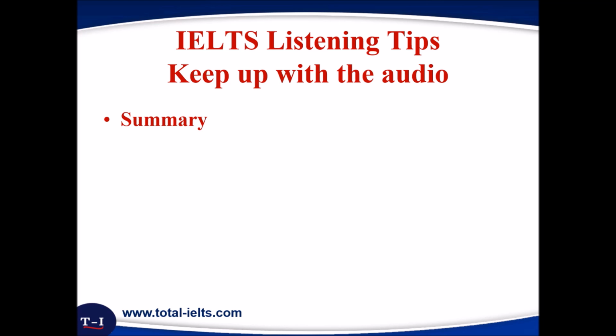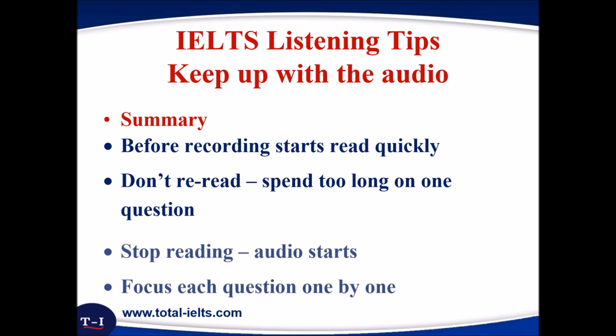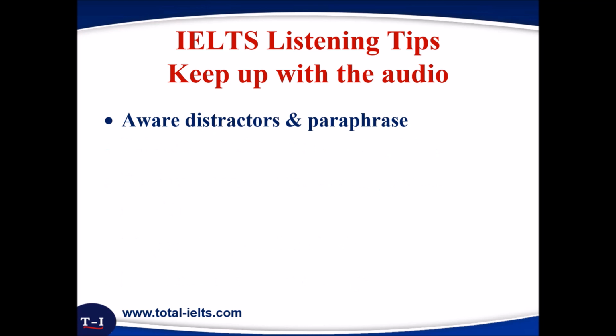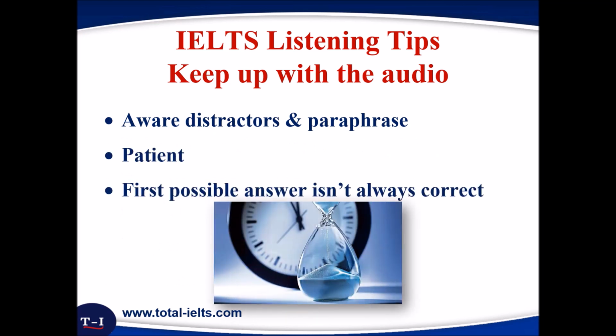So in summary, how to keep up with the audio and not lose your place. Before the recording starts, read the questions or statements very quickly. Don't reread them and don't spend too long reading one question only trying to figure out what it means. Stop reading as soon as the audio starts and focus on each question one by one. Be aware of the use of distractors and paraphrase. Be patient, don't write down the first possible answer that you'll hear because it isn't always correct.